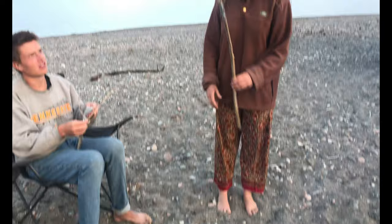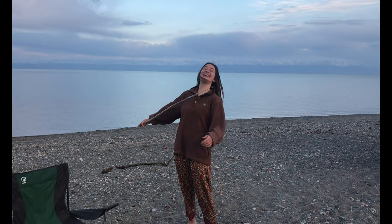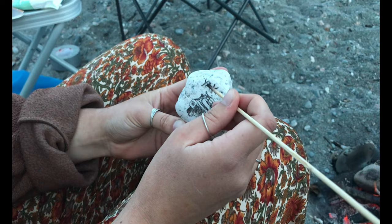The fire was too hot, so Fleur's had an ingenious plan. I can't get it. How hot. Can you see?